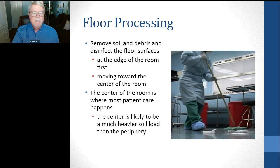Floor processing, again, we remove soil and debris, disinfect floor surfaces, beginning at the edge of the room first, moving around the room toward the center of the room. Center of the room is where most patient care happens and is likely to be much heavier soil load than the outer edges of the room.